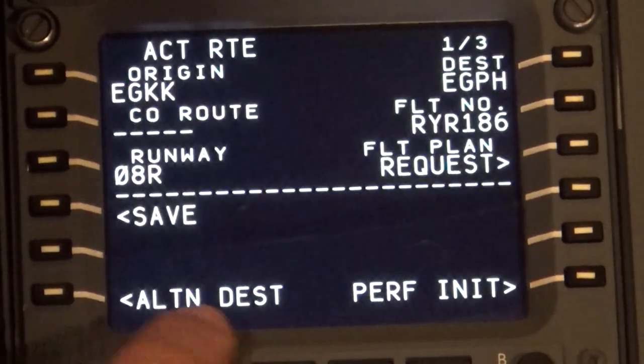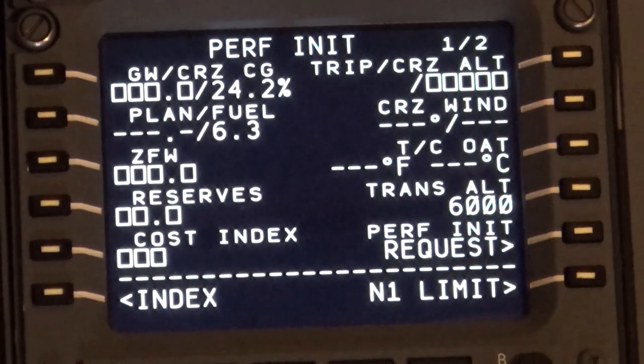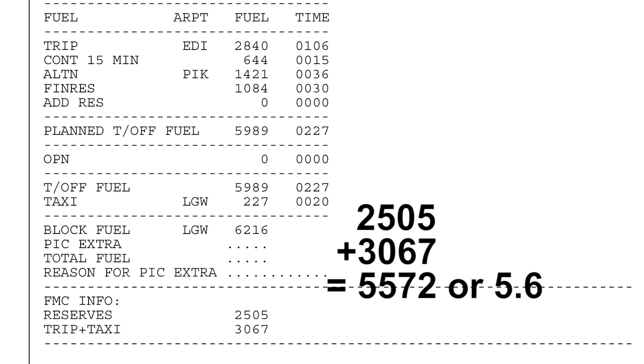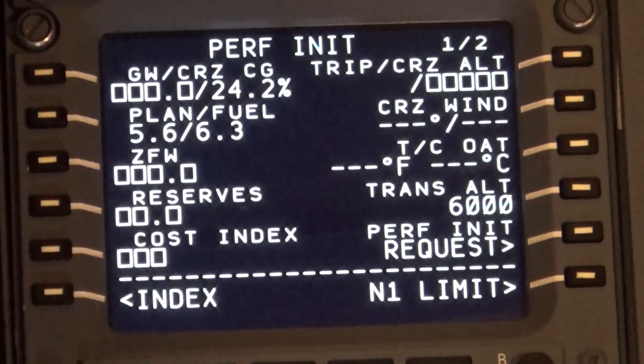Now we'll need to go into route and perform the initialization. The plan is we have reserves of 2,505. The trip and taxi plan is 3,067. So that's 5,572 kilograms that we're likely to use on this trip. And that is close to 5.6, so we'll put 5.6 in up there. That's what the plan is, and the reserves are 2.5.